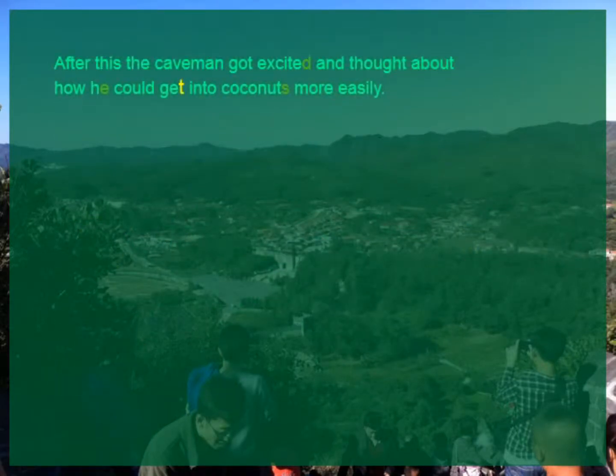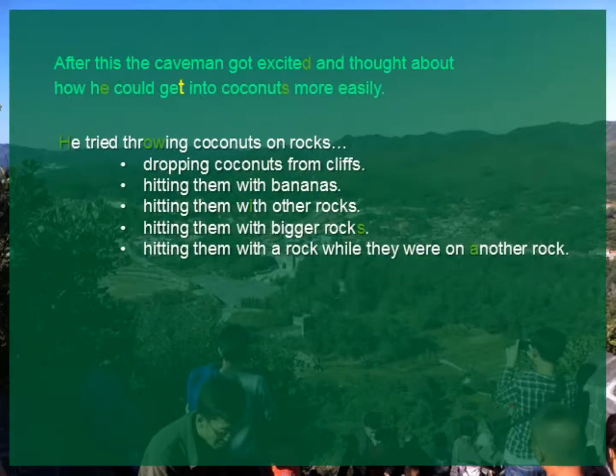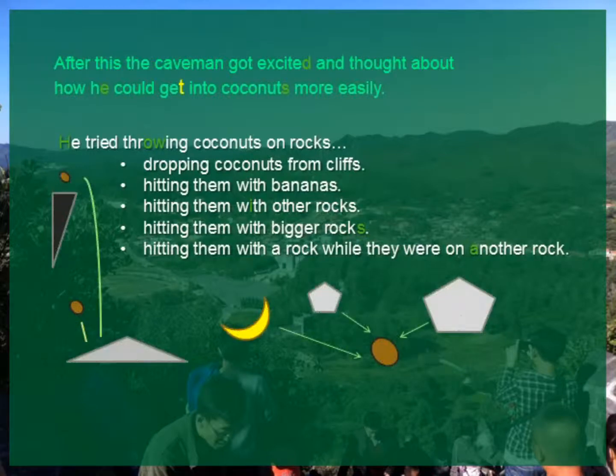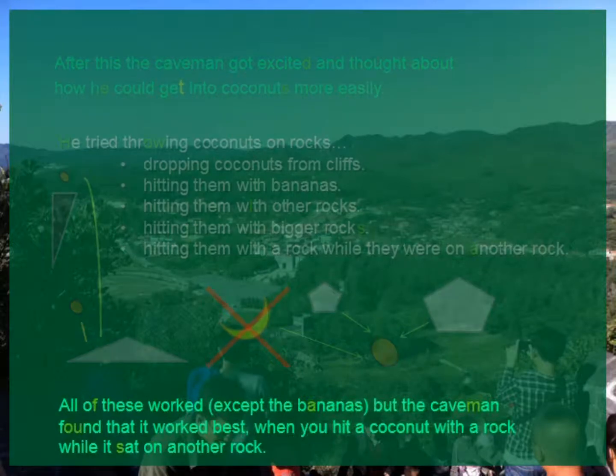So after this, the caveman got excited and thought about how he could get into coconuts more easily. He tried a number of things. He tried dropping them on rocks, he tried dropping them from cliffs, hitting them with things like bananas and other rocks. And then eventually he found that all of these things that he tried did actually work, except for bananas, of course. But he found that it worked best if you hit the coconut with a rock while it sat on another rock.